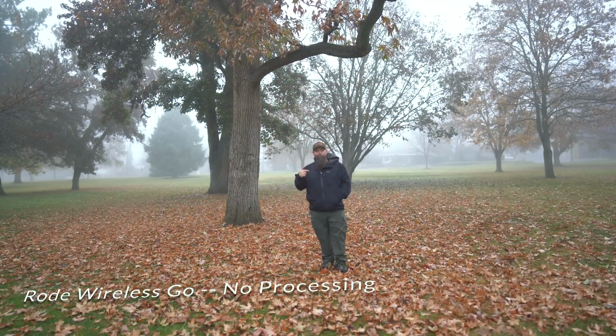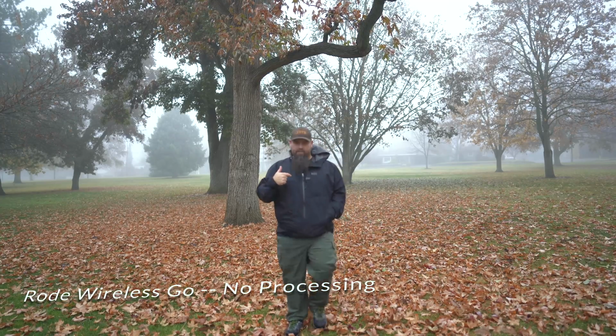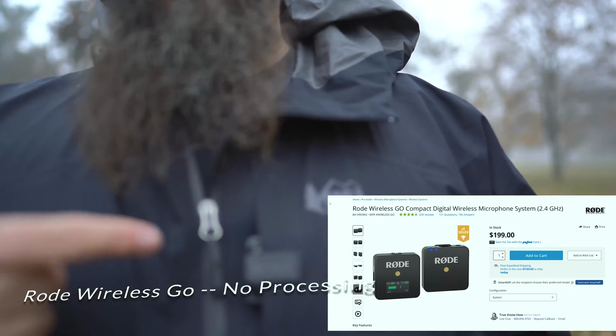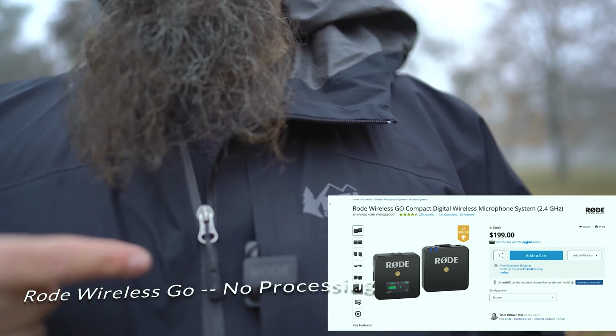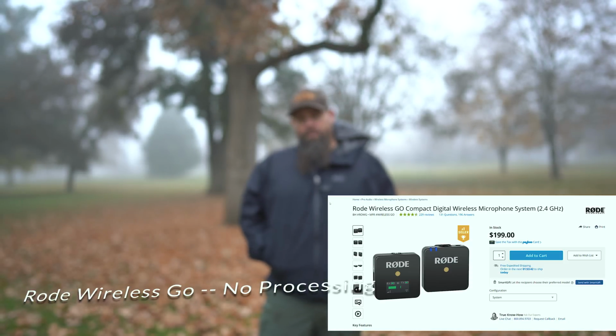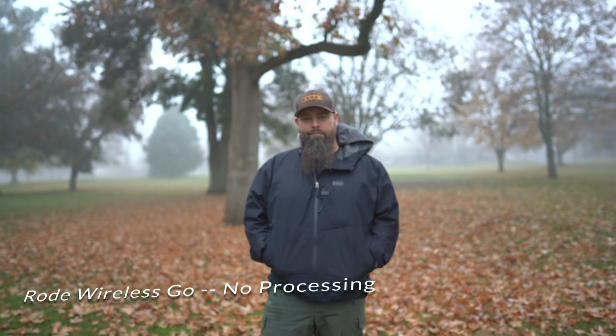Now this is the Rode wireless setup. Right now I'm not using a lavalier mic. I've just got the, let me show you, I've just got it in my pocket, not using a lav mic. This is the built-in microphone sound. This is my normal talking voice. I think I've had to change the gain over to about 4. So this is the Rode wireless system.